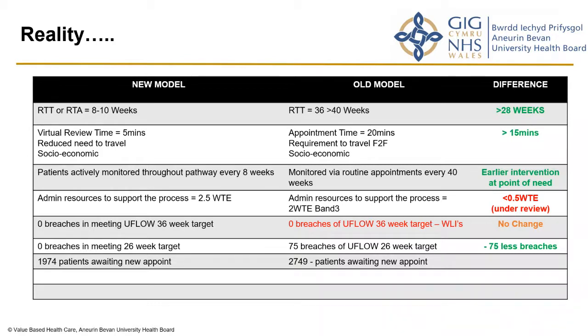The virtual clinic time is obviously a lot shorter. It's much easier for the consultants to look through the problems than it would be when seeing people face to face. So it's 5 minutes as opposed to a 20-minute appointment, so they can obviously see many more. The requirement to travel, and you really don't want to go to the Royal Gwent if you can help it, because the parking is an absolute nightmare, as was said on that video earlier. So there's no need for them to travel, and there's obviously a socio-economic benefit.